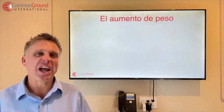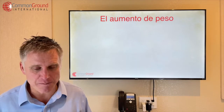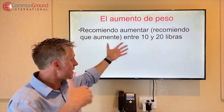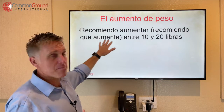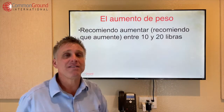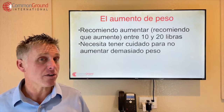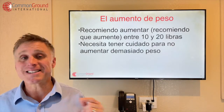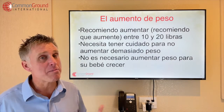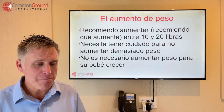Here are some brainstorm sort of instructions and frases and ideas they put together, ideas principales about el aumento de peso. All right. Recomiendo aumentar. So I recommend gaining, or recomiendo que aumente, because we had some more advanced folks, right? This is that subjunctive. Entre 10 y 20 libras. So I recommend you gain between 10 and 20 pounds. Necesita tener cuidado, you need to be careful, para no aumentar demasiado peso, to not gain too much weight. No es necesario aumentar peso para su bebé crecer. It's not necessary to gain weight for your baby to grow. Okay? All right, muy bien.